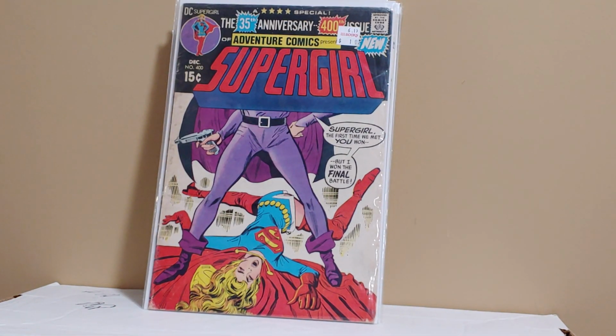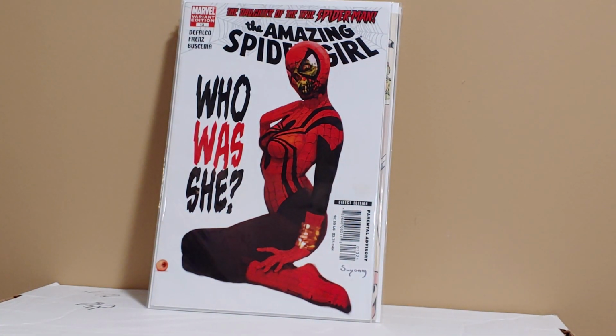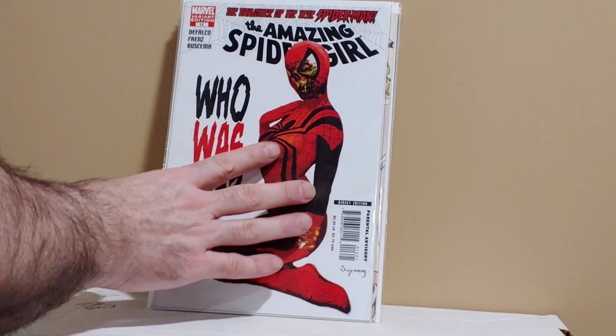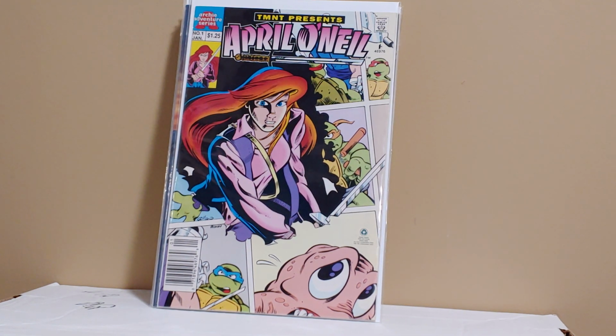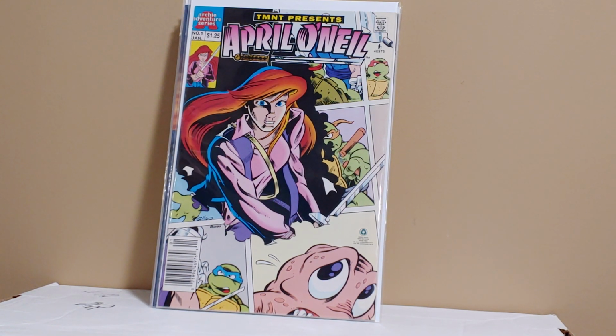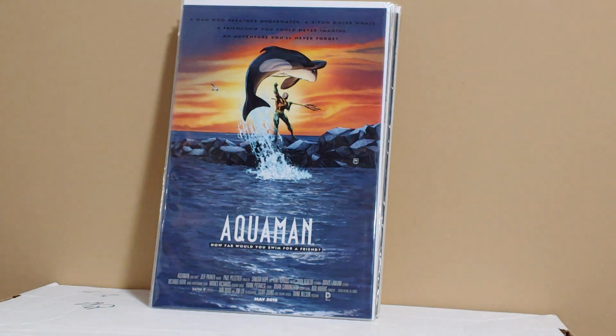Adventure Comics 400, nice anniversary issue. Amazing Spider-Girl number 13. This is the zombie variant, the homage to the What If kind of thing, 105. April O'Neil number 1. I like this because it's a micro series by Archie, and with everything Turtles right now, I know April O'Neil's not like the coolest character, but hey, you can't argue. She's been in there since just about the beginning, so who knows?